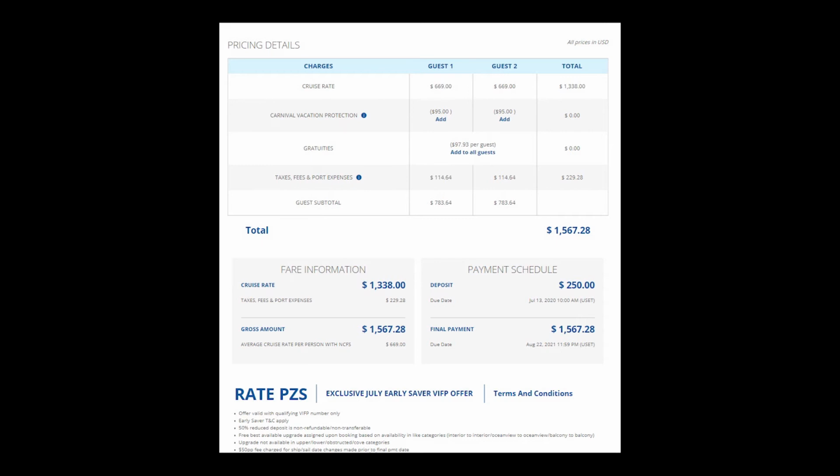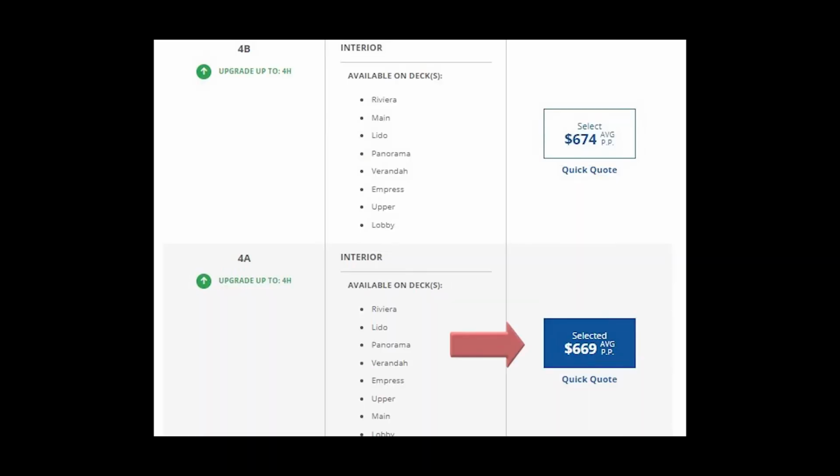Do you want to add gratuities? Do you want to add the Carnival vacation protection and all that good stuff? It's going to show you what your deposit is. By the way, note that the deposit on this particular cruise is $250. On the Carnival one, it was $298. Also, the price is $1,567. On the Carnival one, it was $1,607, if you remember that. So we've saved money and we've saved a reduced deposit as well. Now, we know we're going to do that. That was the quick quote.